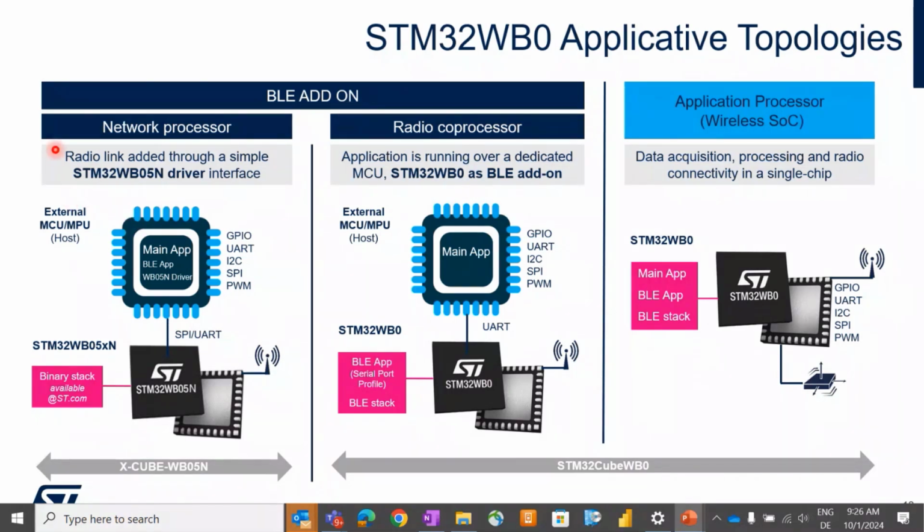The first one on the left side is what we call the network processor. Here, of course, you need a host, and you need the easiest way to add a BLE link. Here we recommend to use the WB05N, the network coprocessor. ST is offering a binary stack, and you just have to reuse the stack to handle the BLE communications. The main application is running on your host. You have your BLE apps on your host, and ST is offering a WB05 driver to handle the connectivity with the network coprocessor. So everything is ready, and this is possible for a microcontroller or an application processor.